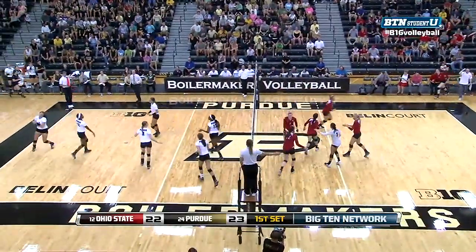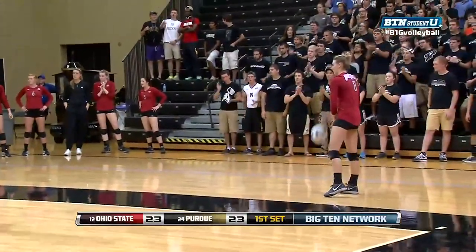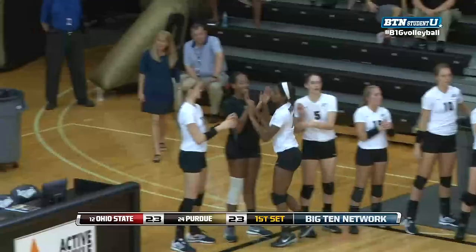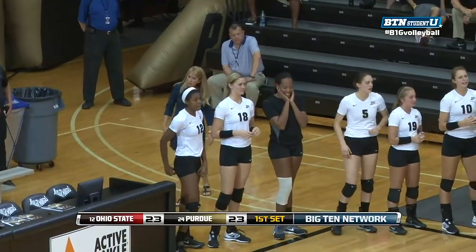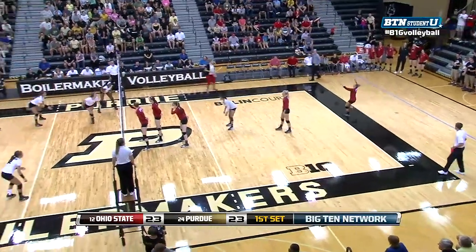Again, Ohio State gets a big kill from Seckinger. Really good off hands, out of bounds, undiggable kill, exactly what you want in that situation. So it doesn't get any closer than this. Back and forth we go, side out, 23 all.